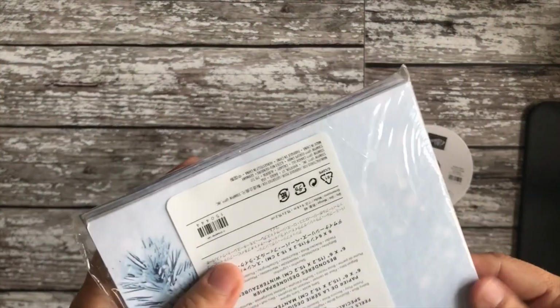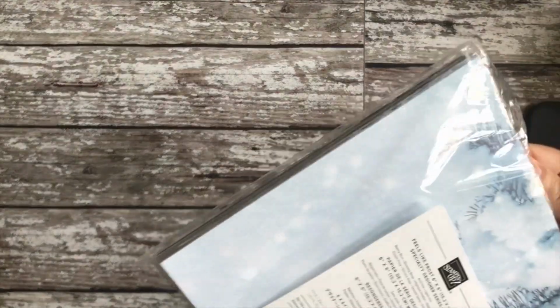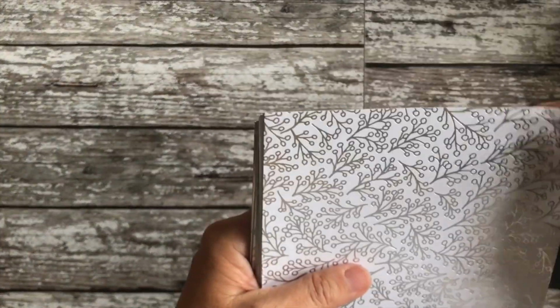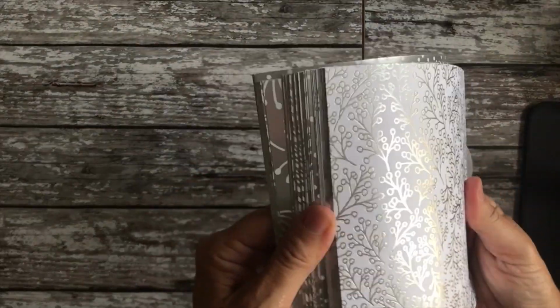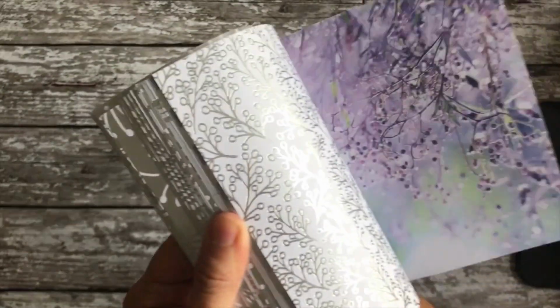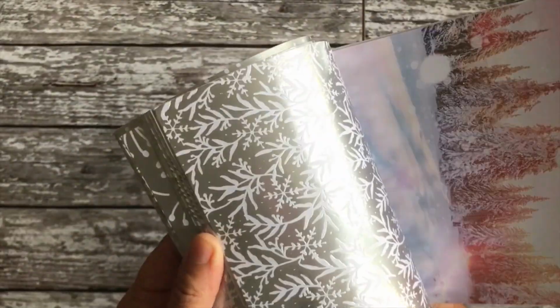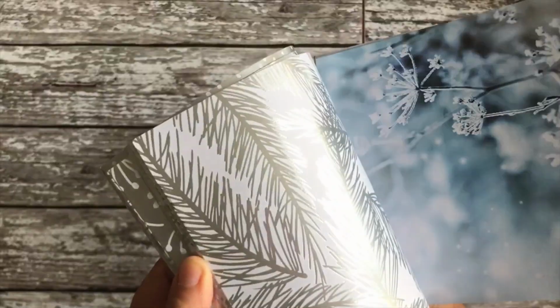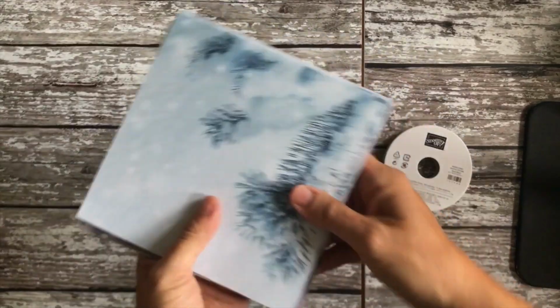Okay, these are amazing. What are they called? Feels Like Frost. And this is a class just in itself, obviously. You won't get bent papers. These papers, they've got photography on one side and then gorgeous silver on the other. Absolutely gorgeous. Really nice. Really, really, really nice.